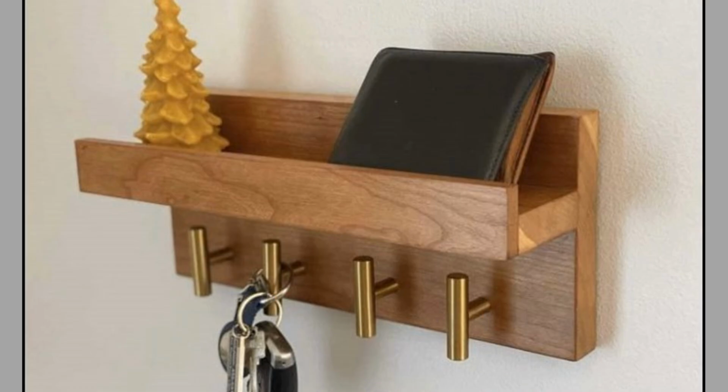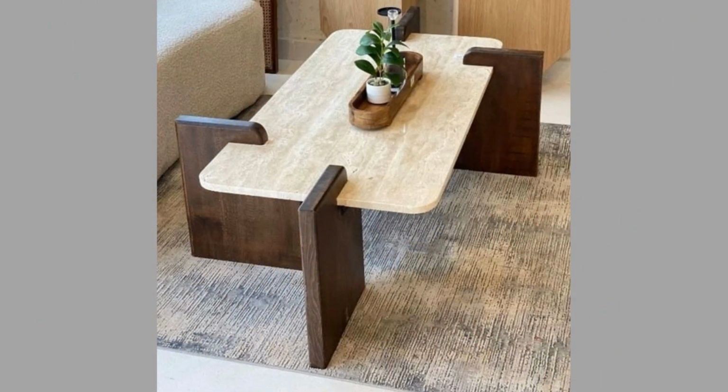Today we will show you a collection of random woodworking project ideas for home decor and sellable. So, watch the video until the end to see these beautiful ideas and get inspiration.